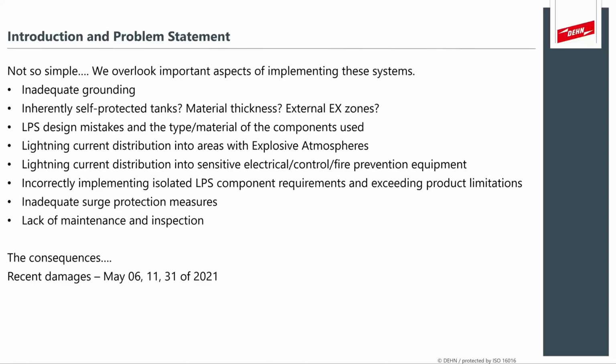And then the same for distribution of lightning current into the sensitive electronic control, and also fire prevention equipment, where we don't want the fire prevention equipment to be damaged because we are injecting lightning current into places that we did not think would be a problem. Then obviously that flows into inadequate surge protection measures. And what I also have there is incorrectly implementing these isolated lightning protection components requirements, and then obviously exceeding the product limitations. And then lastly, like I said, we sometimes have a lack of maintenance and inspection.